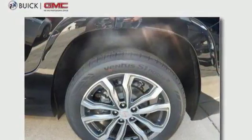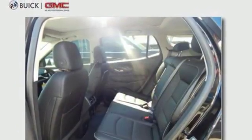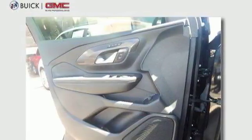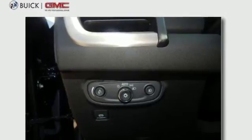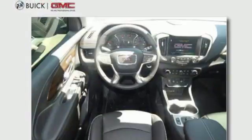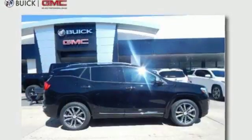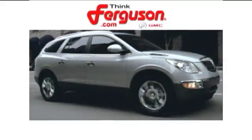front and seat-mounted airbags, Apple CarPlay, Android Auto, dual-zone climate control, automatic transmission, hands-free liftgate, four-wheel anti-lock disc brakes, and intercooled turbo inline four-cylinder engine. Smart capabilities, strong performance, GMC. There's even more to see in person. Take it for a test drive today.